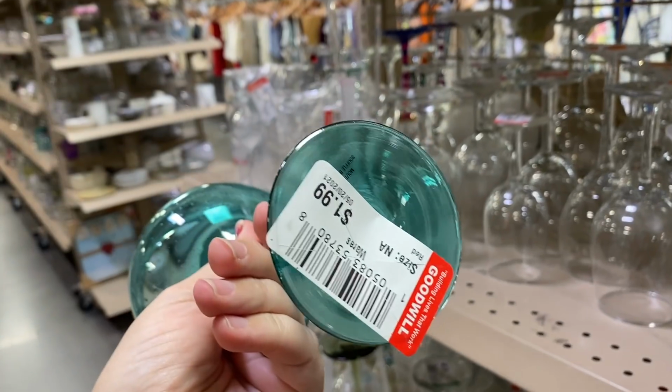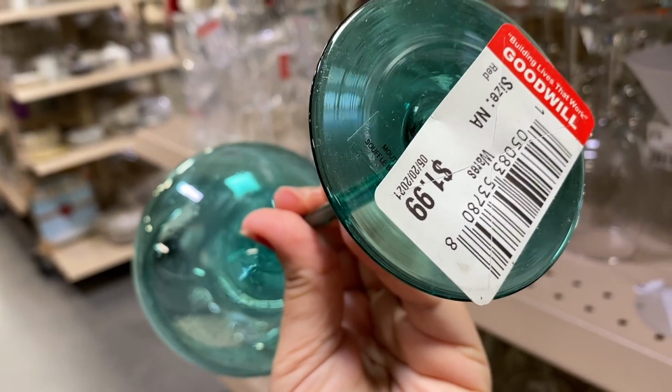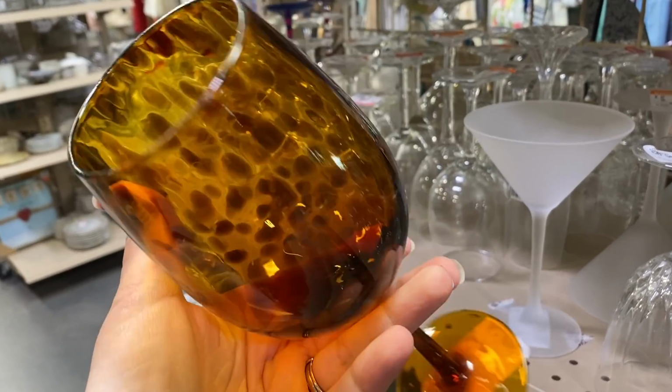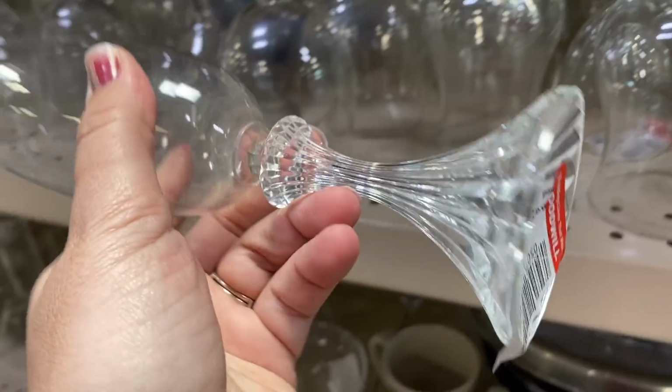I wish this would have been in a pair. There's a little sticker on the bottom that said that it was mouth blown. It's so stunning. That color was fantastic. And then this tortoise shell color that's up here, this didn't have a sticker on it, but again, so stunning. But I ended up leaving them there because it didn't at least have a pair.